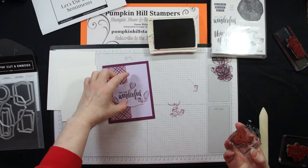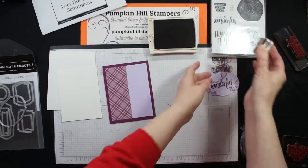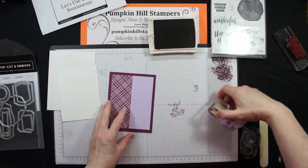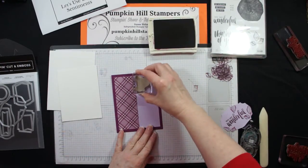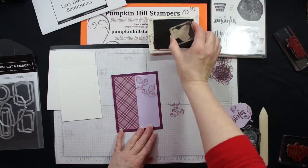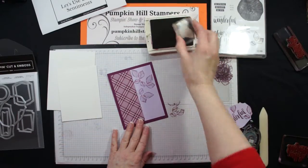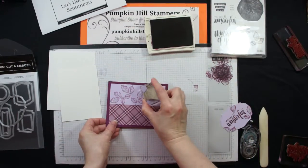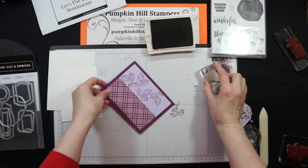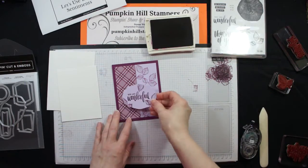Now we could do some background stamping in there as well. I think I will. But again, I want it lighter. I don't want it super dark. So I'm going to stamp off twice, and then I'm going to stamp on there. Stamp off twice. So you see I'm getting that lighter ink color. You can see it's really dark on my scrap mat. And I'm just doing this willy-nilly. I've not planned it out. I hadn't really planned on doing it, but I think I want it there.